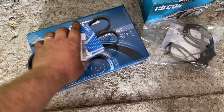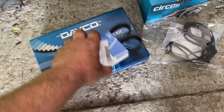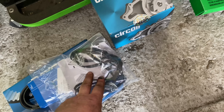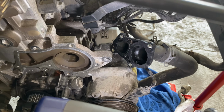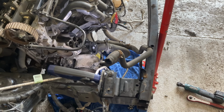Timing belt kit, so that's the timing belt and the actual tensioner in there. Auxiliary belt, water pump's in there, cam cover gasket is that, and the filters. And I just need to get the rubber gasket for that thermostat housing there. I'll probably get that from Euros tomorrow morning.